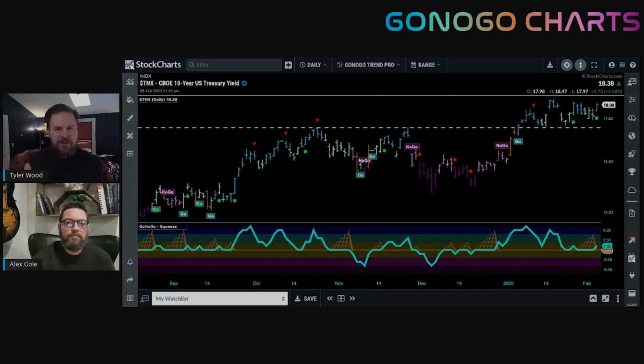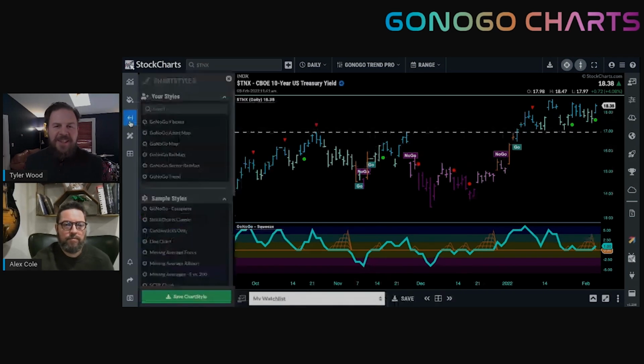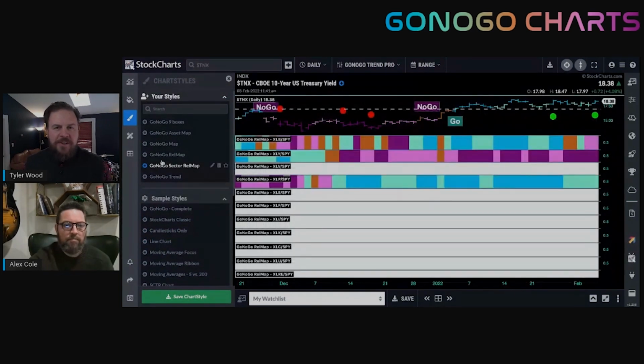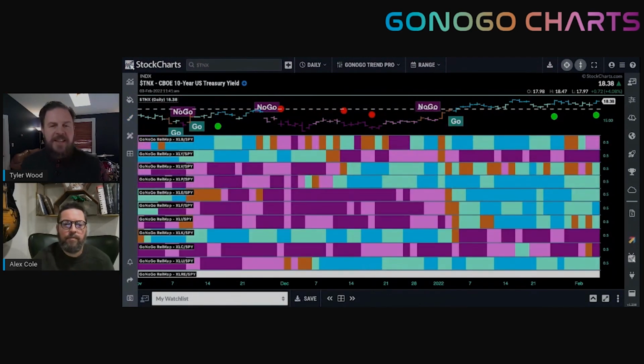So understanding the interest rate environment, understanding that value has been outperforming growth, we're seeing the Dow lead US equity indices. Let's take a look at the sectors of the S&P 500 just to give our listeners an idea of what is trending on a relative basis against the index.